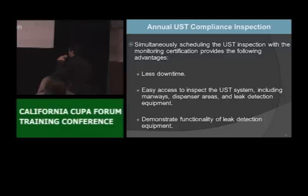So we also want easy access to inspect the UST system. We already talked about this: manways, the dispenser areas, and the equipment. Everything is going to be up there for us to test, to verify, and to make sure it works. And again, we're going to make sure that those sensors are working, that they're functional. All the sensors, the probes, the ATGs, the sump and UDC dispensers, all of them have to be functional. If something's non-functional, do we just walk away and have a good day? No, we make sure that it is retested and replaced as soon as possible. It's a violation. If something does fail, we mark it as a violation, and they've got a certain amount of time to get back to us and correct that violation.